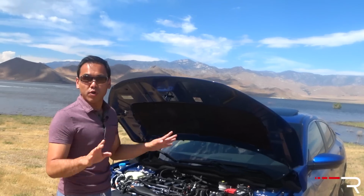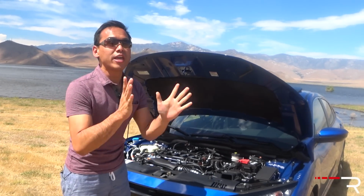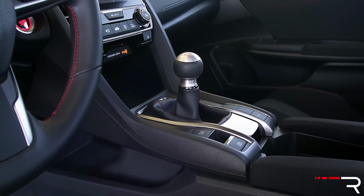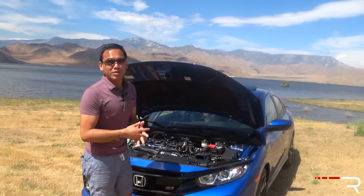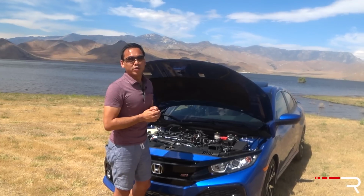Now, Sis are always front-wheel drive. This one is no different. It comes standard with a limited slip differential. And thank you, Honda, because a 6-speed manual is the only transmission available. A manual is the only way an Si has always been offered, and I'm really glad that Honda is sticking to that tradition. The power doesn't always sound that great on paper, but maybe it'll be great on the road, which I'll show you guys when we go into the test drive.